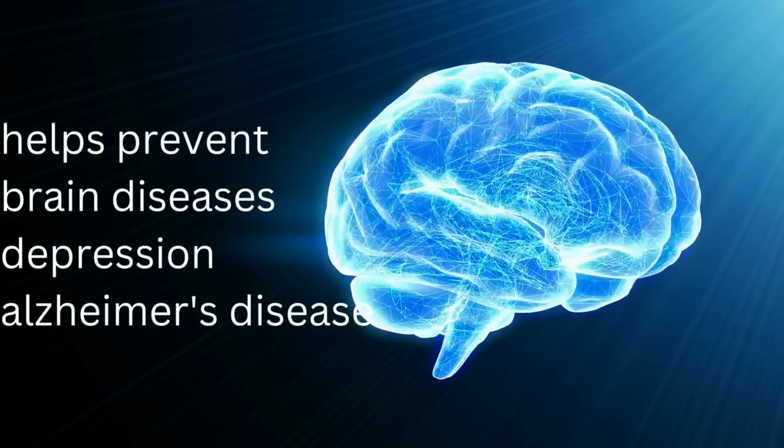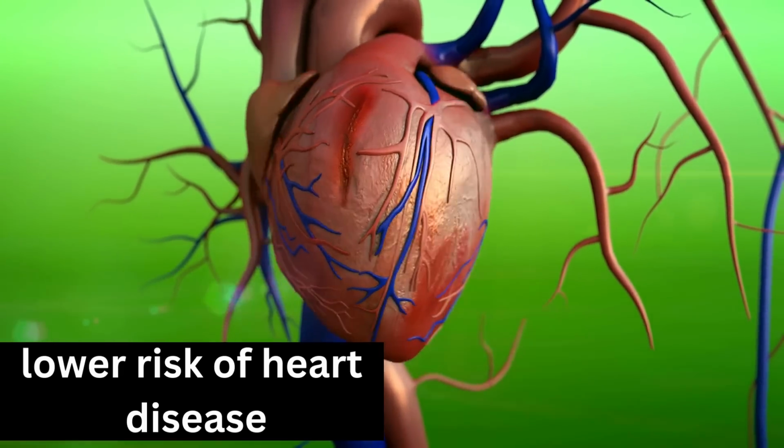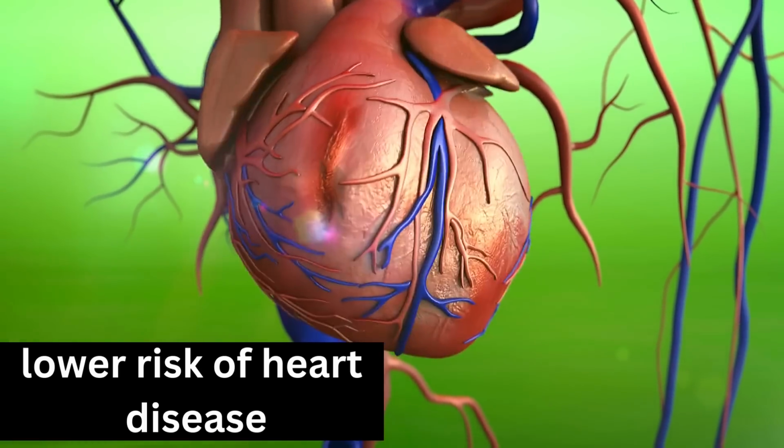So this is very good, just to keep our brain healthy. Let's talk about your heart. It helps lower your risk of heart disease, and it helps lower your risk of heart attacks. Turmeric is really good against depression.